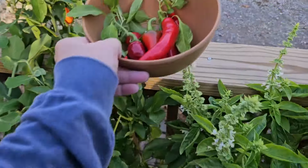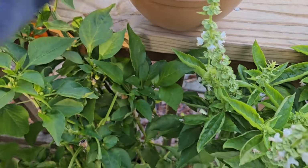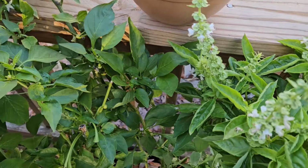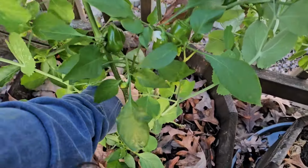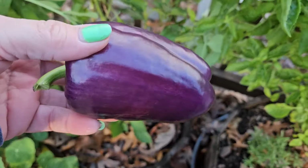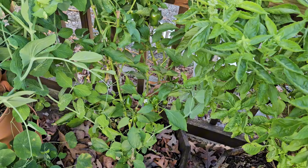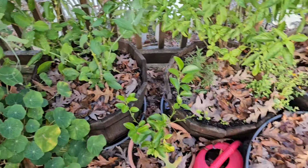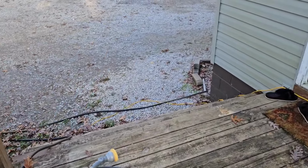But just in case we do, I'm going to go ahead and get what I can off of here. I'm going to leave the green ones just in case it doesn't. Not a freeze, a frost. Just in case it doesn't frost, I'm going to leave the green ones, and that way they can keep growing. But our last frost date was supposed to be, I think, October 28th. So we've gone quite a ways without it frosting.